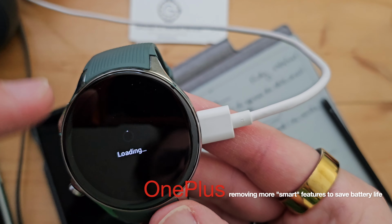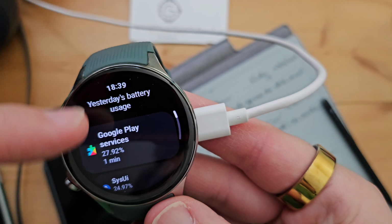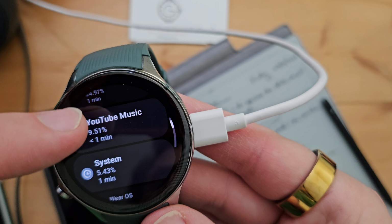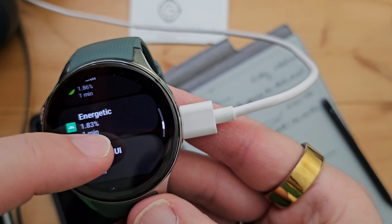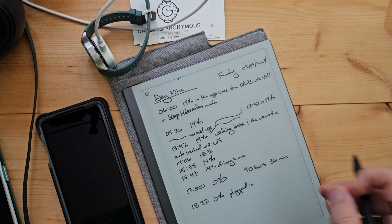So 6% battery usage, which may or may not be, oh yeah, because it was in power saver mode. Google Play services, 27%. That's right, I updated an app. Wear OS, it's not showing the phone call that I made yesterday. While that's charging, let's talk about the other bugs.